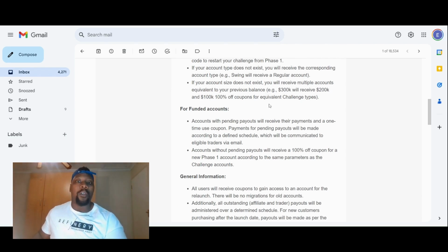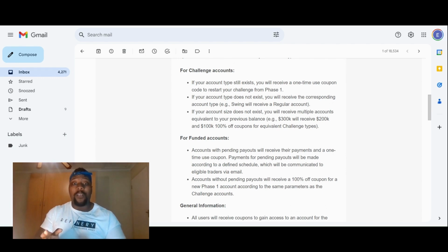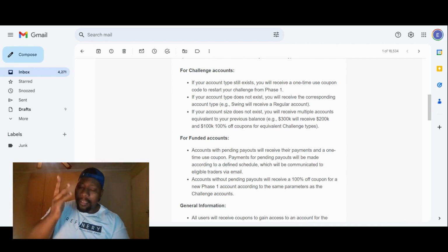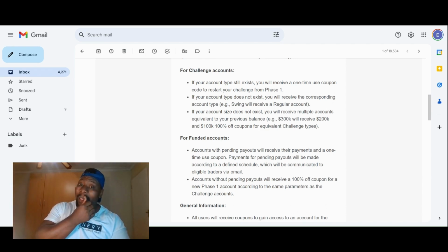So I was like, okay, cool. If you're in the challenge phase, you get a free do-over on your challenge phase. That I think is pretty good. It does suck if you were in phase two and they're making you restart from phase one, but at least they're letting you start over.